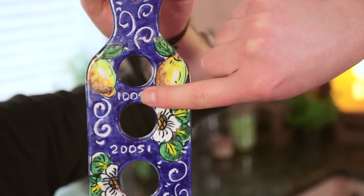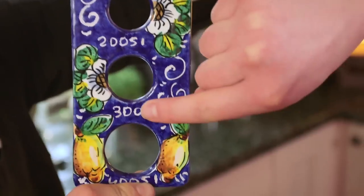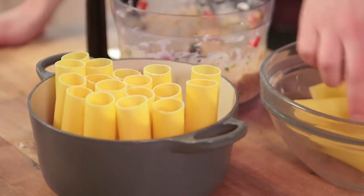You could just do 100 grams, 200 grams, 300 grams, 400 grams, different portions. Basically 80 to 100 grams of dried pasta per person. If it's fresh pasta, add on 50%. This makes your life easier.